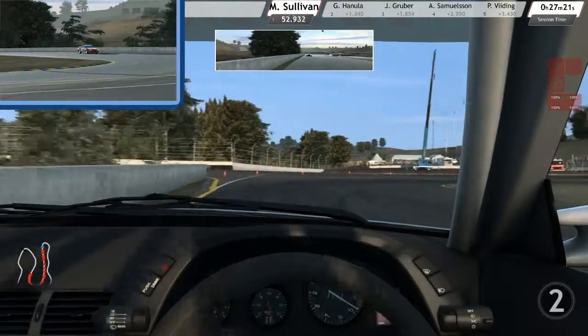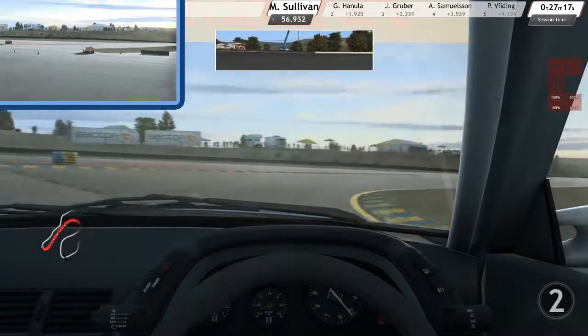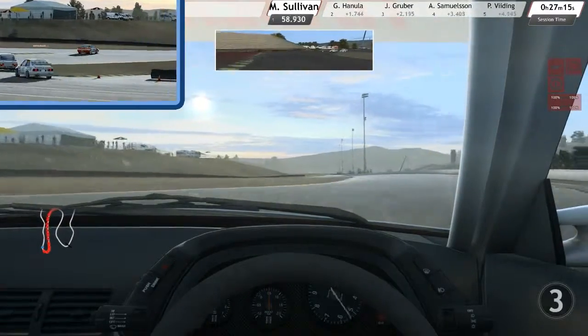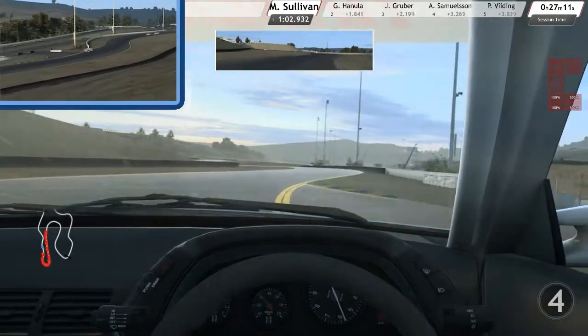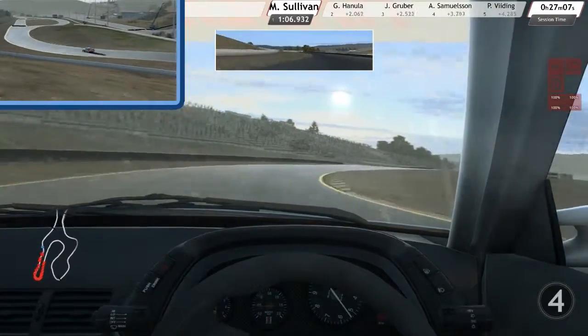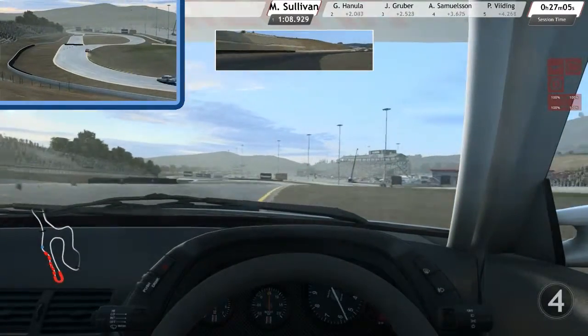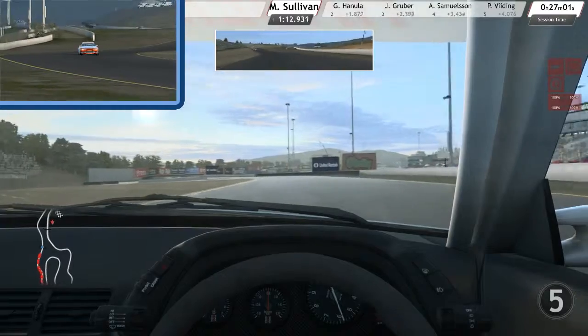And again, this whole sequence here, Skyline really loses time on, which is one of the reasons that you really want to be ahead. Because if you're behind somebody there, that's a prime overtaking opportunity. But unfortunately with the Skyline, the way it gets through those corners is not ideal. Got a little bit of the grass there.